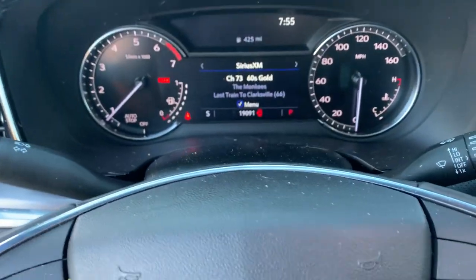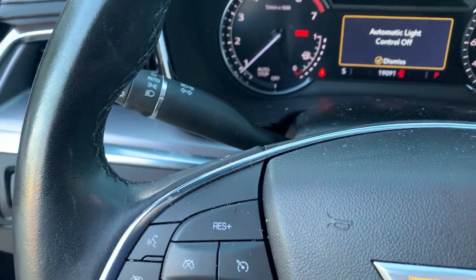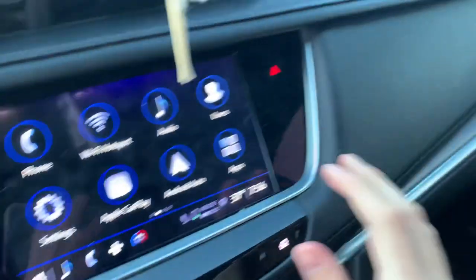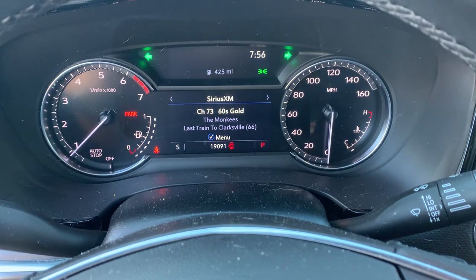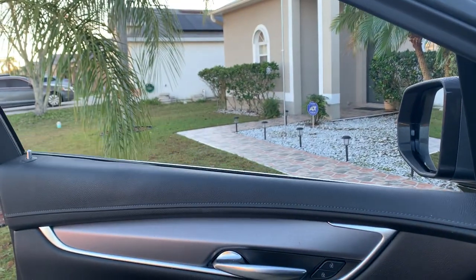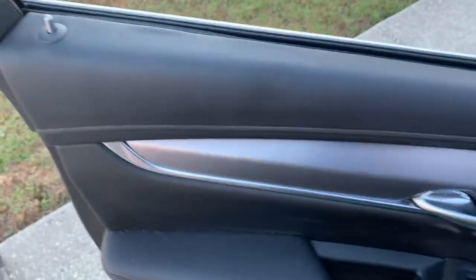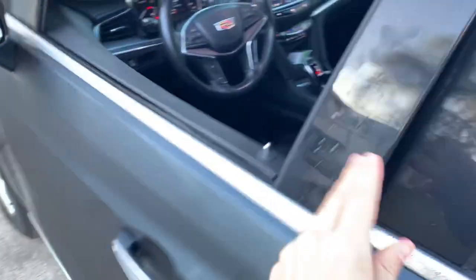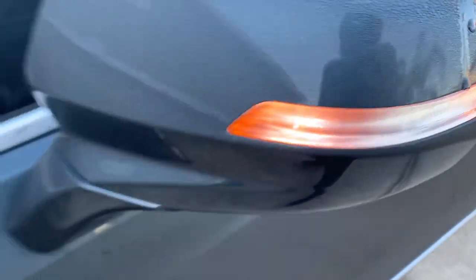Nice. So, let's go on to the headlights. It does have automatic lights and the hazards. Both the front windows are automatic. And let's check out the exterior, shall we? Just like no mirrors.